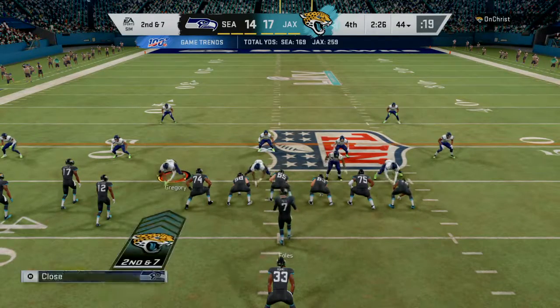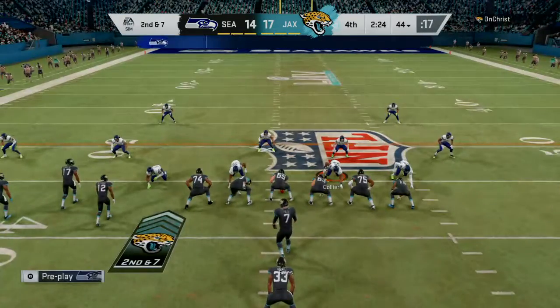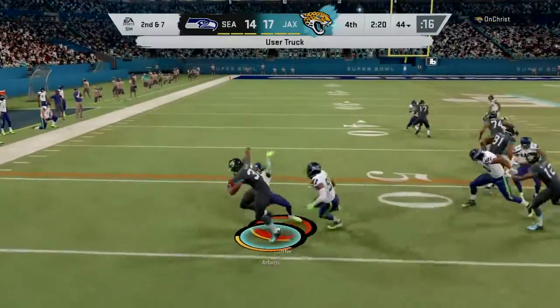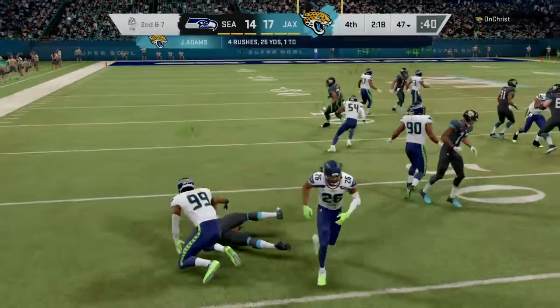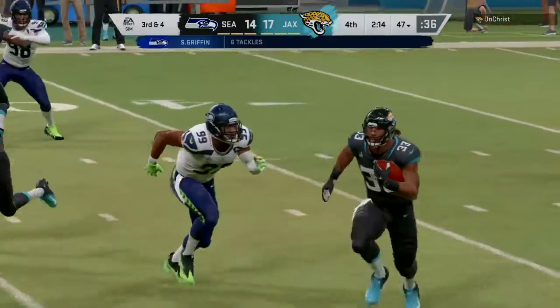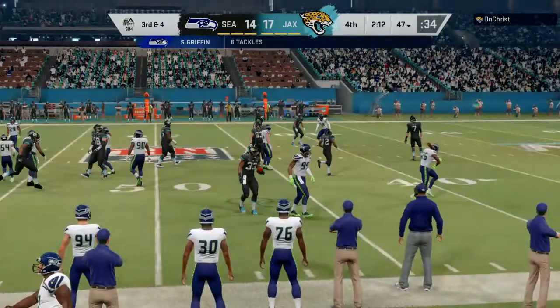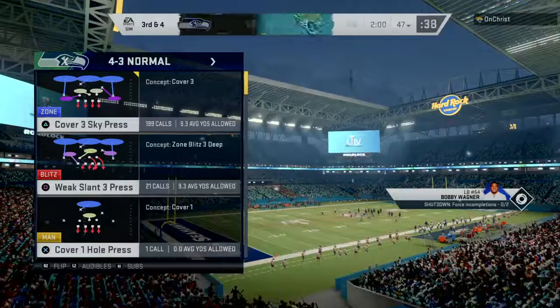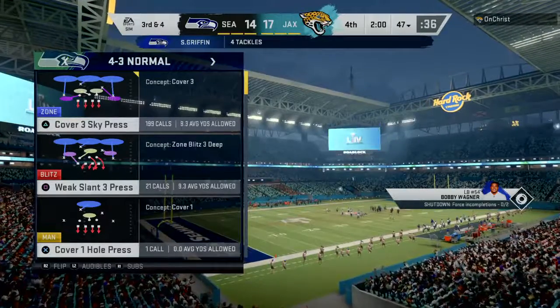The last run got 3. Now here's 2nd and 7. They run on 2nd down with Adams. And they regroup defensively after the broken tackle, getting to him just beyond the 45. Shaquille Griffin in on the stop defensively. The clock showing 2 minutes even in what's been a memorable Super Bowl 54.